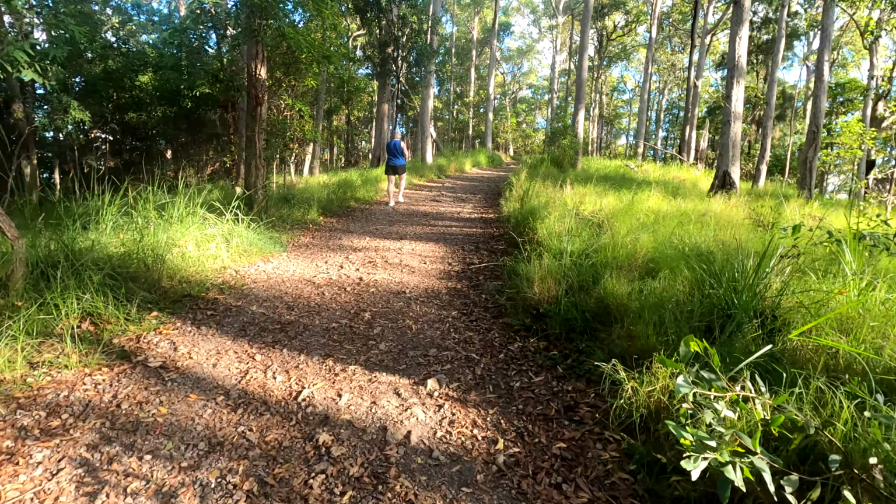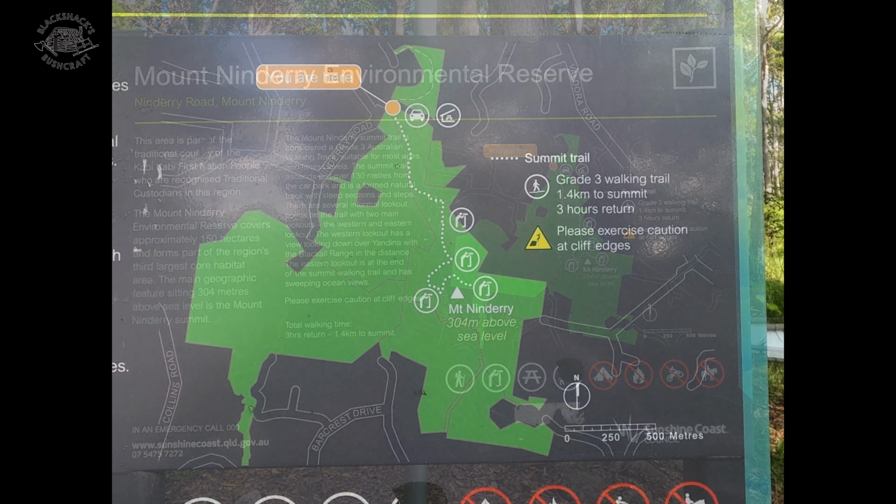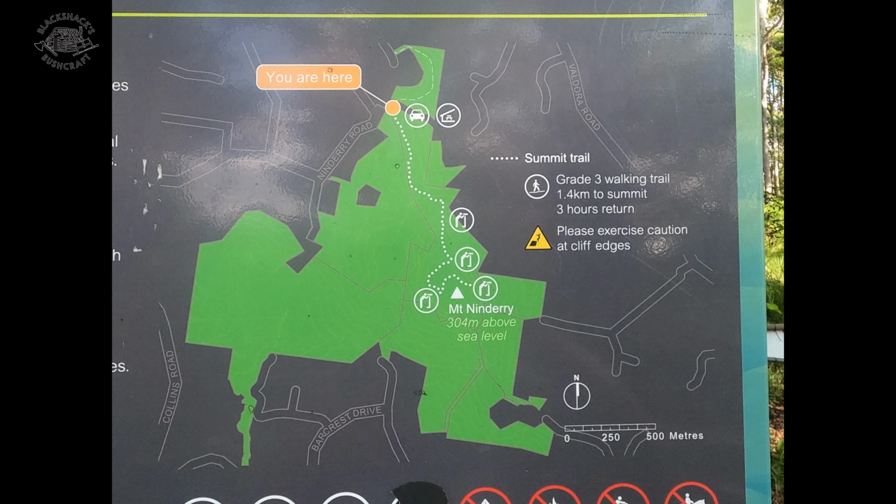This is the third video in a series called Walks of Nambour. In this video we're exploring the Mount Ninderry Summit Trail. It's classified as a Grade 3 walking trail and is 1.4 kilometers to the summit. Mount Ninderry is 304 meters above sea level, although the elevation gain when you walk from the car park isn't that much. As usual, we had water, cameras and a first aid kit.